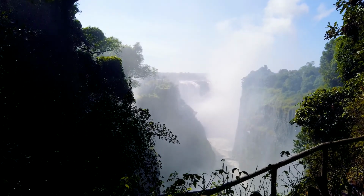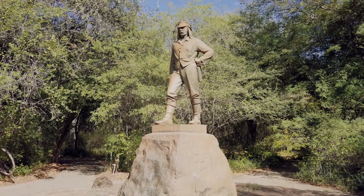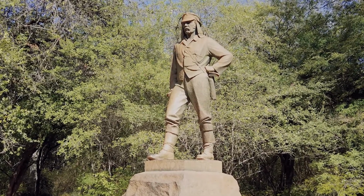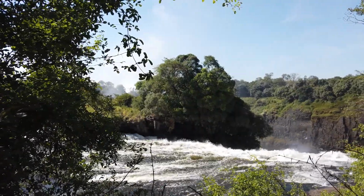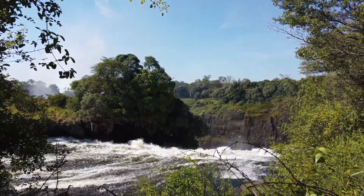The path splits here and we're going to head off to the left, where we'll meet a statue to David Livingstone, the Scottish missionary who was the first European to set eyes on this natural wonder in 1855 and dedicated it to Queen Victoria, giving it one of the names we now know it by. Here you can see the water cascading over the edge of the falls into a part known as the Devil's Cataract.